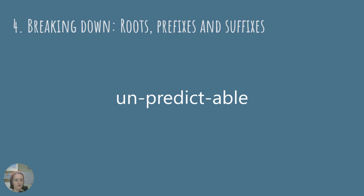So, un is a prefix, a negative prefix. Predict, maybe you know this word, so it probably is easier for you to remember it. And able is a suffix that is often used for adjectives. So when we say unpredictable, we understand that this is an adjective that has to do with prediction or predict, and it's negative. Okay, so when I break it down, even if I don't know exactly what it means, it helps me understand the meaning, decipher it, and sometimes remember it better.